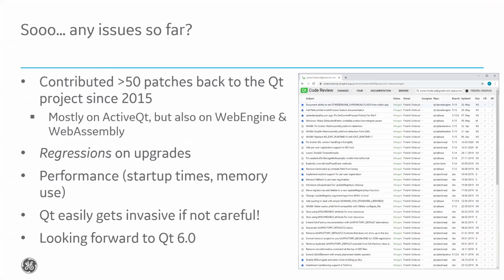So, any issues? I'm not working in Qt, so I have to, of course, present some of the drawbacks if there are any. We have stumbled across some bugs and improvement opportunities, and we have contributed more than 50 patches back to Qt, which is quite a good opportunity for us. It's been mostly on ActiveQt, but also on some of the other modules. We have experienced quite some regressions on upgrades, which has been a bit fiddly and disappointing, but I think that's also getting a bit better.